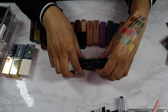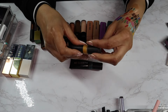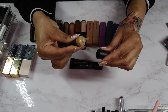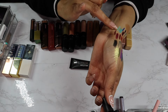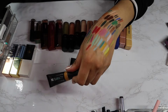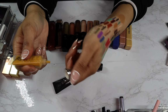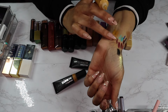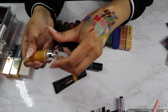Then we have these from Smashbox. These are the Always On Cream Shadows. I think I'm gonna keep Okra. It's a little bit different of a tone than the other yellow I have from Danessa. If I can get this out, is this dried out? Let's see. Is it? It might be. Oh no, it's fine. Let's test these yellows up against each other. I do really like the softness of the Danessa one as opposed to the Smashbox one. It's just more liquidy. Oh wow, yeah. Okay, we're gonna keep the Danessa one and I'll get rid of both of these Smashbox ones.